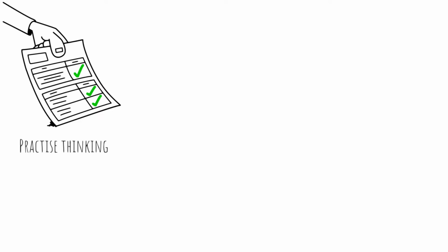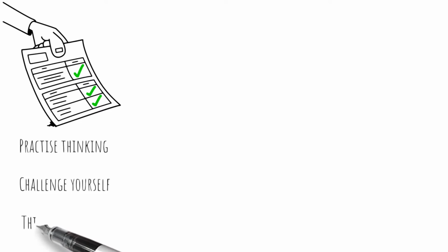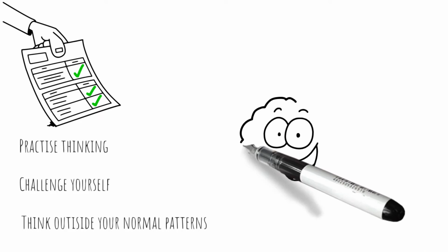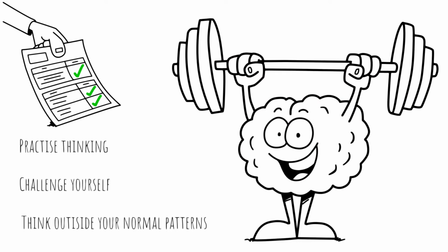Thinking is a skill that you can develop by practicing it over time. The key is to find ways to challenge yourself to think outside of your normal patterns and comfort zones. This will help you to think more creatively and come up with new ideas. The 6 thinking hats is a simple tool that can help you to do this. It can also help you to become a more mindful thinker and make better decisions.